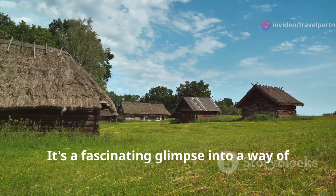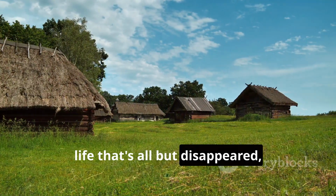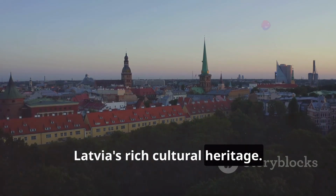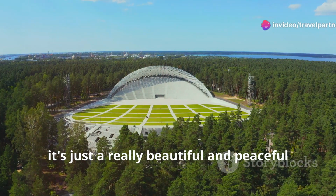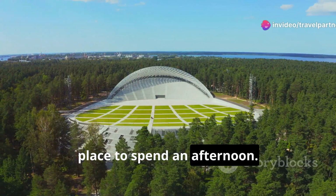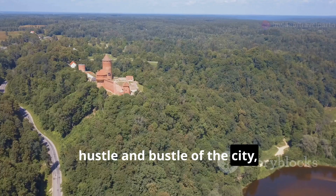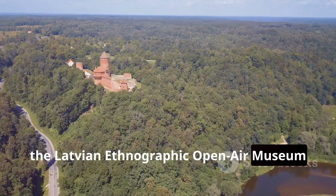It's a fascinating glimpse into a way of life that's all but disappeared, and it's a great way to connect with Latvia's rich cultural heritage. Plus, it's just a really beautiful and peaceful place to spend an afternoon. So if you're looking for a break from the hustle and bustle of the city, the Latvian Ethnographic Open-Air Museum is the perfect escape.